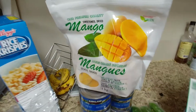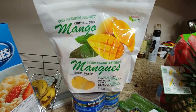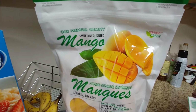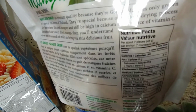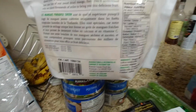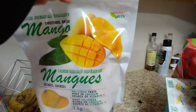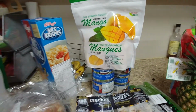Oh, and these mangoes from Costco. Something sweet just to have. My daughter loves them. They're dried and, you know, you don't need to eat 7 of them. It says 7. I haven't calculated the Smart Points, but it is all natural and just for a nice different snack. I like to try different things or have different things in the house. So I know dried fruit can be higher in sugar, but everything in moderation, right?